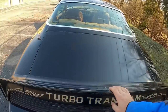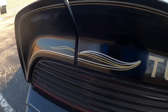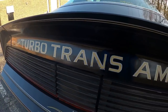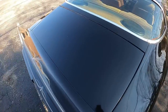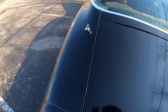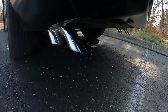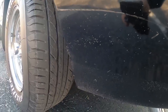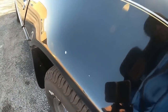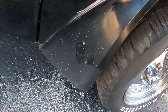Coming on down with it. Turbo Trans Am. I like that. That's pretty cool. Light scratch over here. Coming down this side, lower portion first. Exhaust kicked out to the side, good tires on the back, light scratch back here, a couple chips up and over. There's a chip right there, right here as well. Lots down here on the back portion.